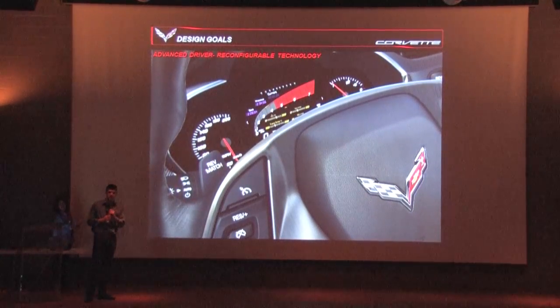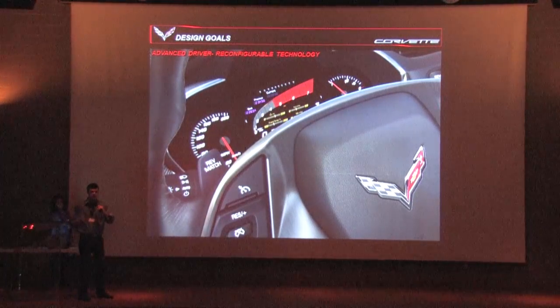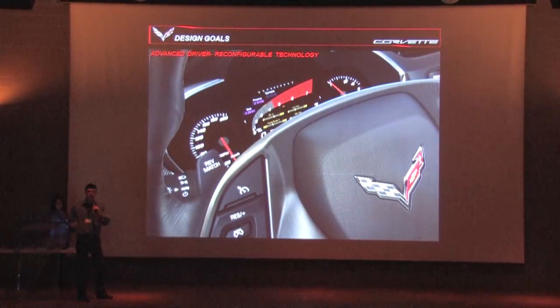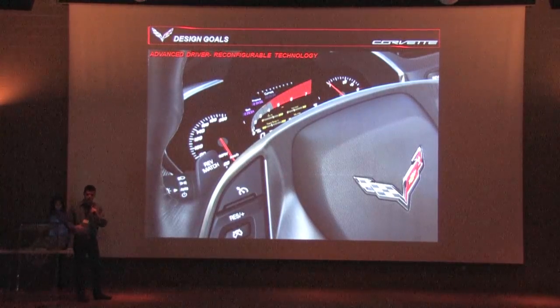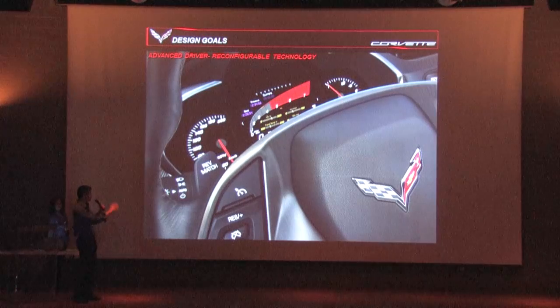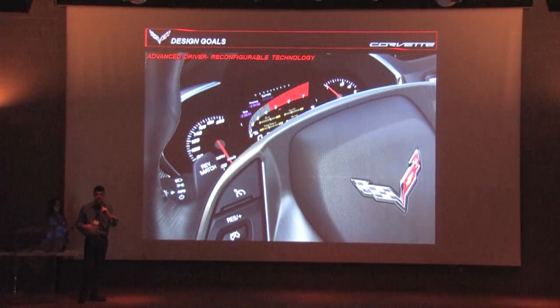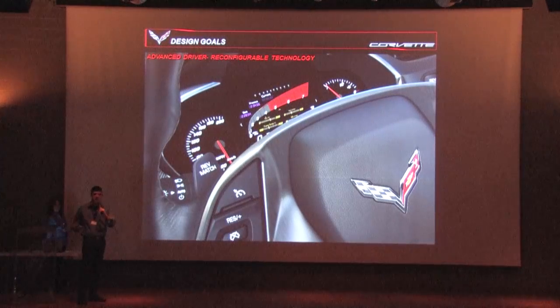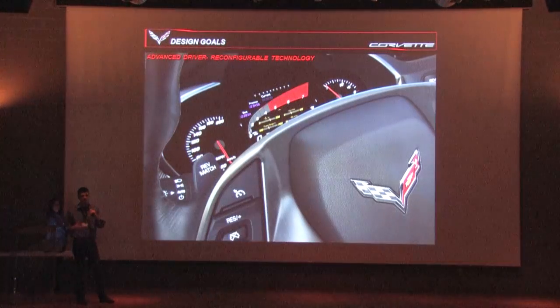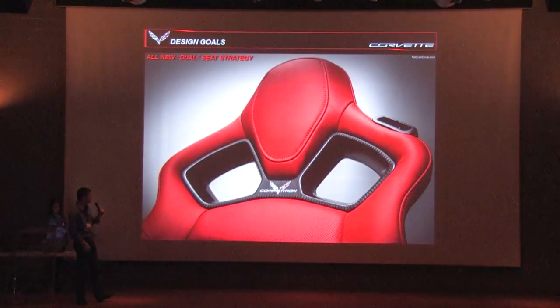Advanced driver reconfigurable technology. This is pretty cool. This really lets the driver customize the interior and the technology of the interior to themselves, to their personal taste, and the type of driving that they're doing. So the instrument cluster, for instance, is a fully reconfigurable display. You can set it up according to several different modes and have it display the types of information that you want to see. And we'll get into more detail about that later.